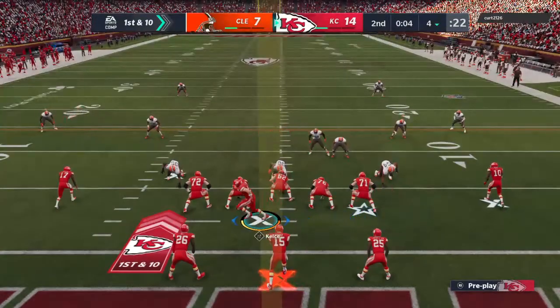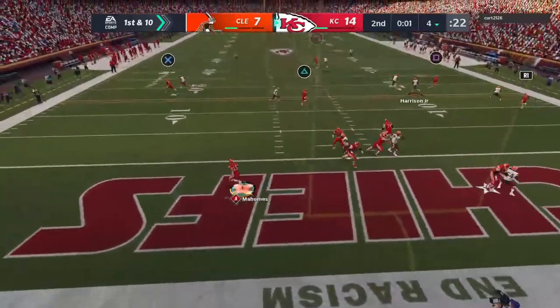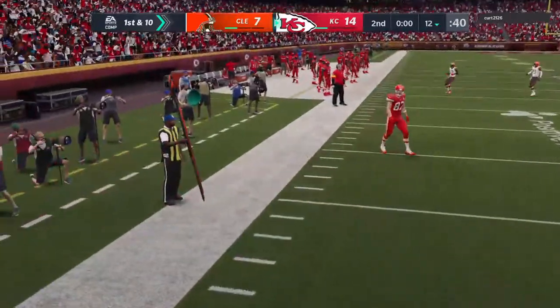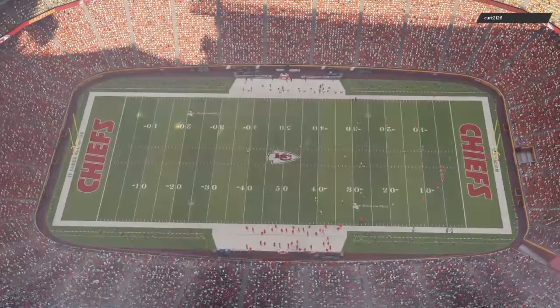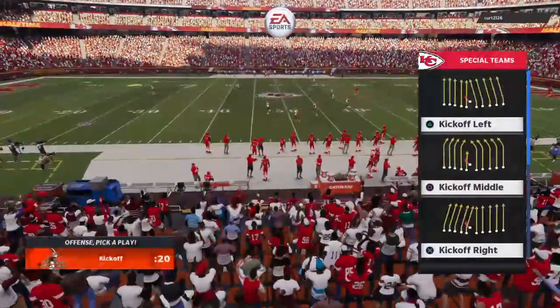You know, something they feel is somewhat safe that might actually pop and turn into a big play. That's what you usually run in this situation. Or go 4 verticals because why not? Because you're feeling it, right? You're just feeling it. And he'll be out of bounds up past the 10-yard line. And that'll do it for the end of the second quarter.